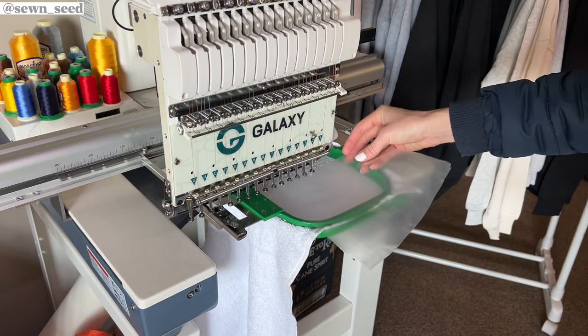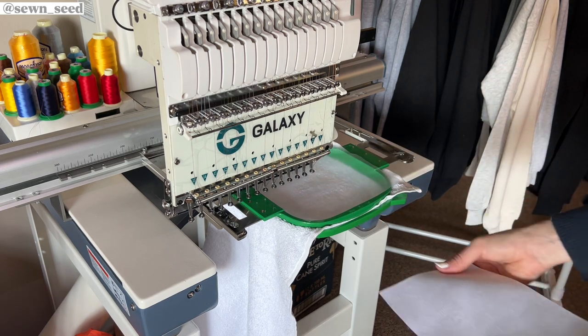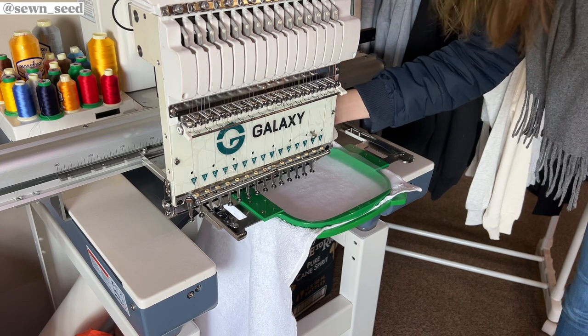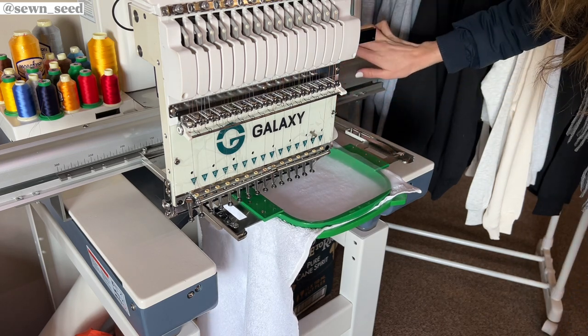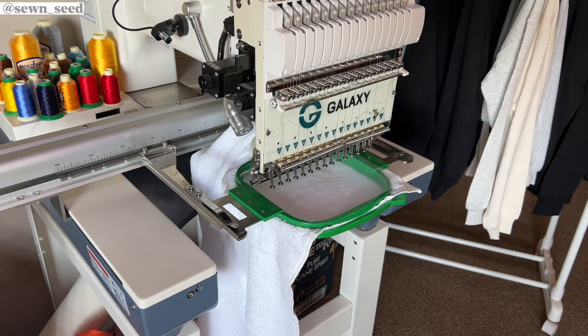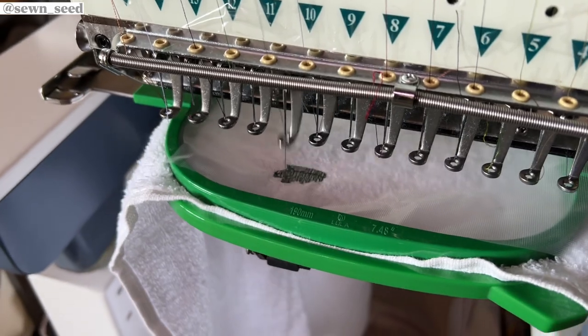Okay, and then I just place my Avalon piece on top and my stabilizer at the bottom, and then I am going to start the embroidery process. It is embroidering.